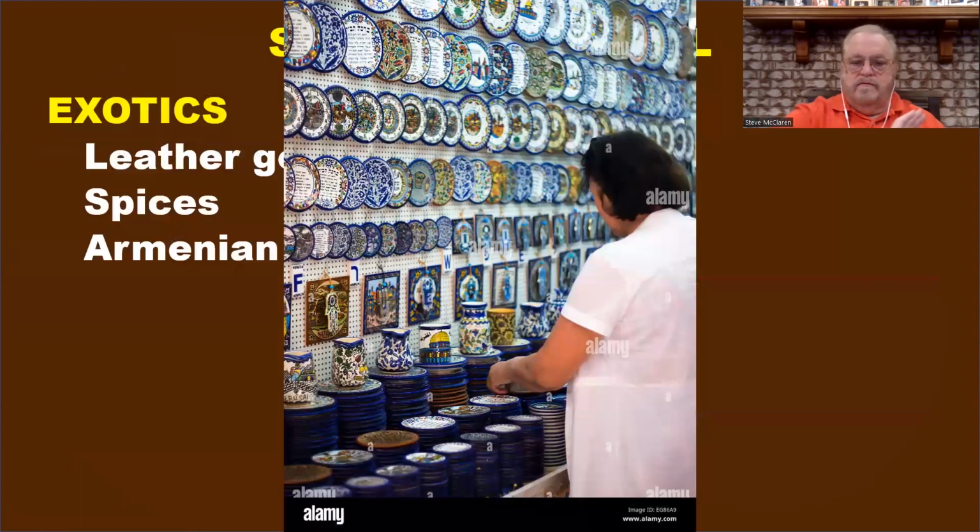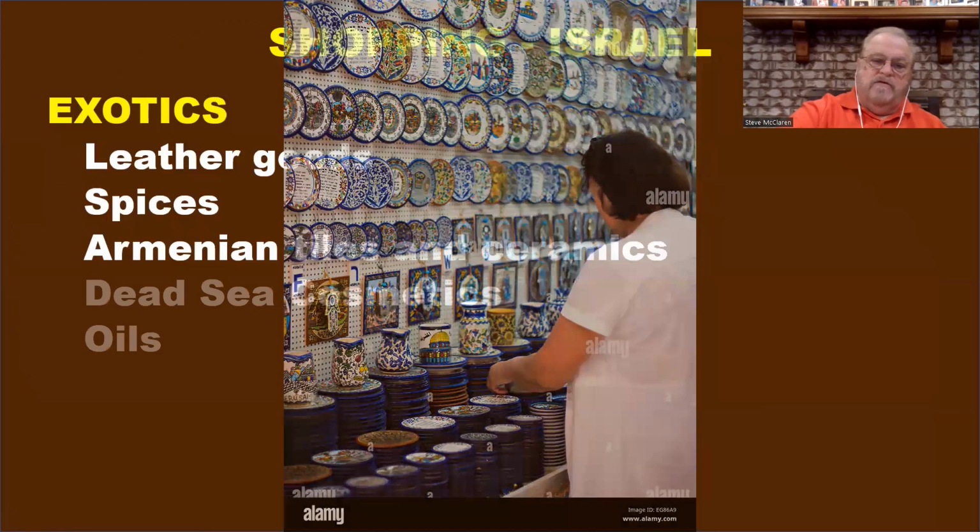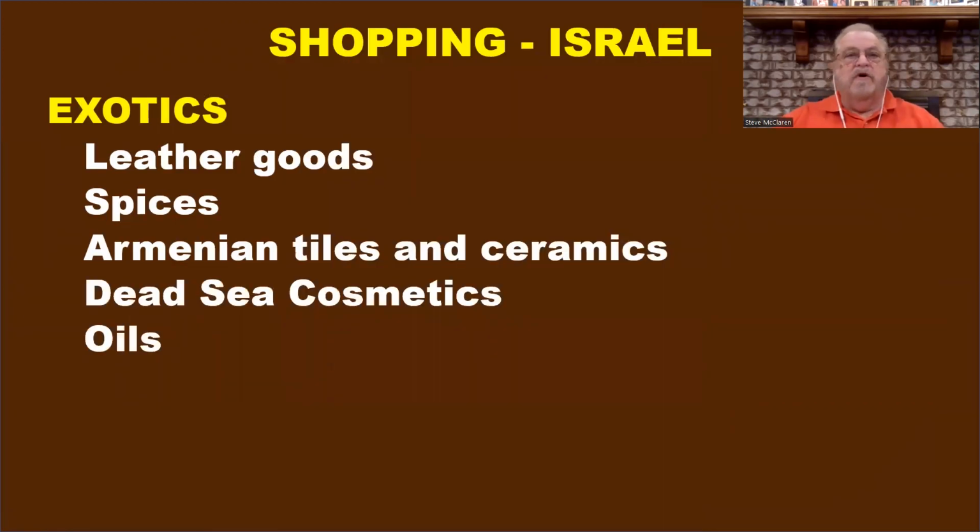And the ceramic stores are just piled with dishes, cups, saucers of Israeli sayings and prayers and stuff like that. The Armenians are Christian. It's a Christian nation, and so most of them are very Christian. Some other exotics that you can take advantage of are Dead Sea cosmetics. They sell for a lot of money here in the States, and you can get them there because you're at the Dead Sea. All of the companies that collect that stuff and make it and refine it are right there, so it's pretty dirt cheap over there to get Dead Sea cosmetics.